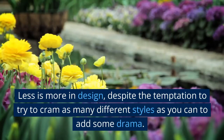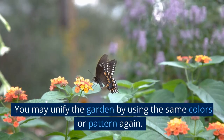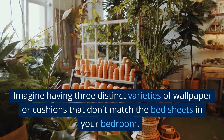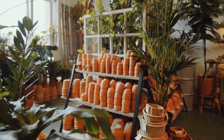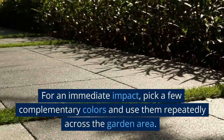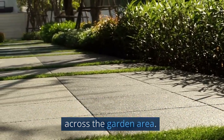Less is more in design, despite the temptation to try to cram as many different styles as you can to add some drama. You may unify the garden by using the same colors or pattern again. Imagine having three distinct varieties of wallpaper or cushions that don't match the bed sheets in your bedroom. Suddenly, it appears disorganized and odd. For an immediate impact, pick a few complementary colors and use them repeatedly across the garden area.